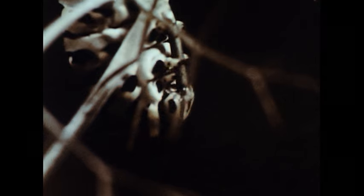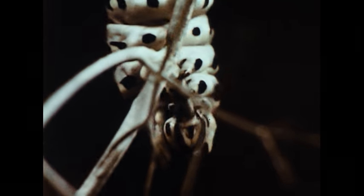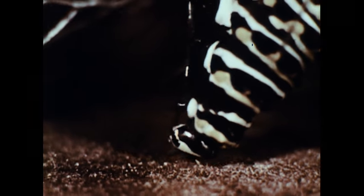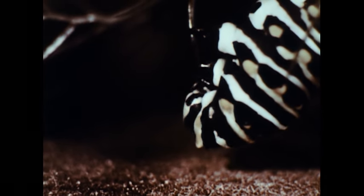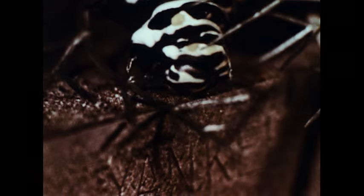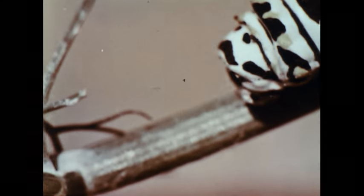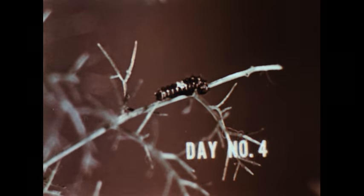During this period of his life, he eats tremendous quantities of food. A dozen caterpillars can almost strip a sweet fennel plant in a few days, even though this plant grows exceptionally fast. Soon, the ground beneath the plant is covered with droppings. To show how rapidly he grows, these shots were taken exactly 1 day apart, with the same lens, the same distance from the camera.